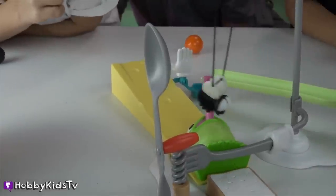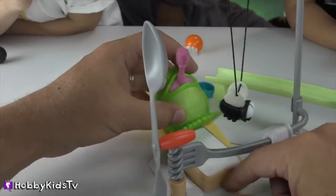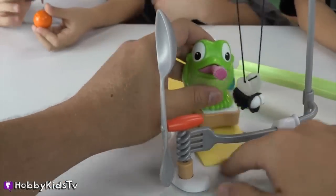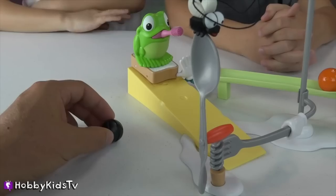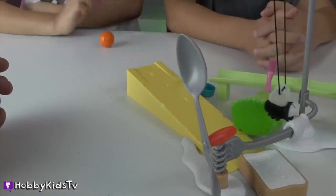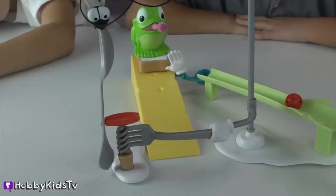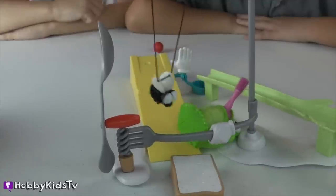Oh, the frog didn't get the fly. He was so close. He was like so close. Yeah. He's like, I'm gonna get, no. Try one more time. Here it goes. Oh, so close. Go, last chance. Oh, he still didn't get it!